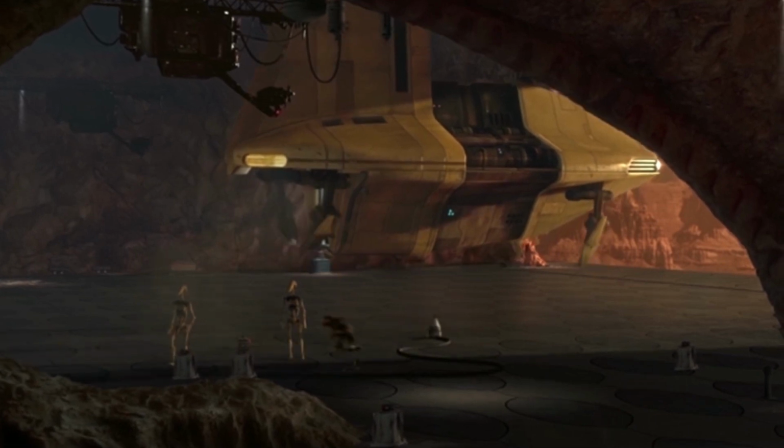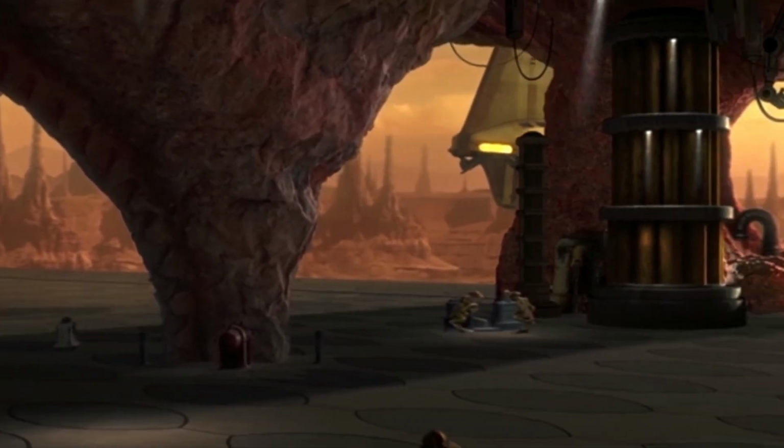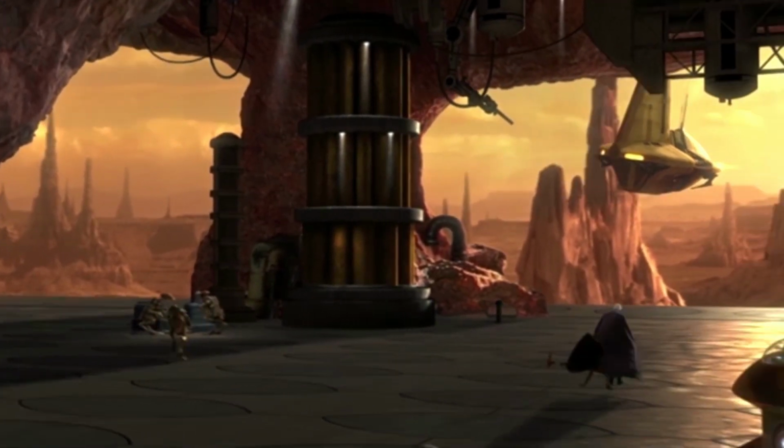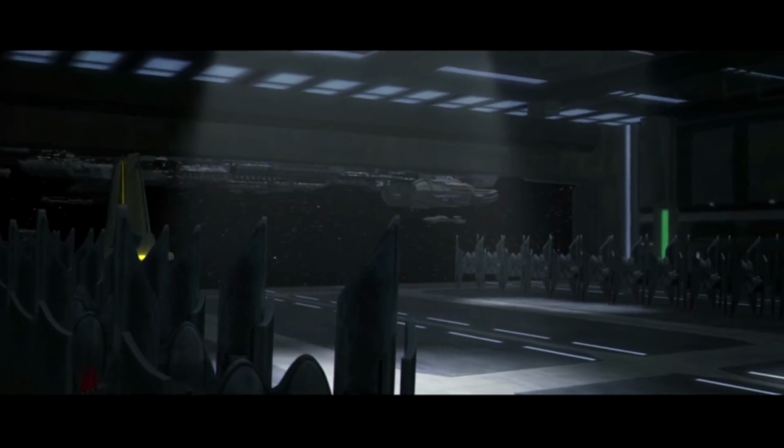As you can see, the Sheathipede has a long and storied history spanning the better part of 70 years. It's one of the coolest little shuttle designs in Star Wars, and I hope you enjoyed learning about it as much as I enjoyed talking about it.